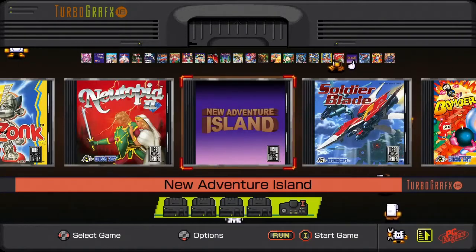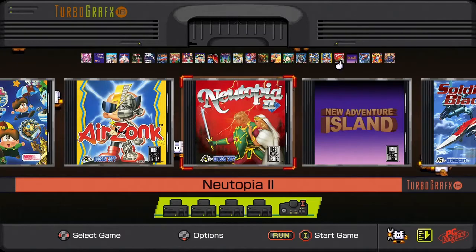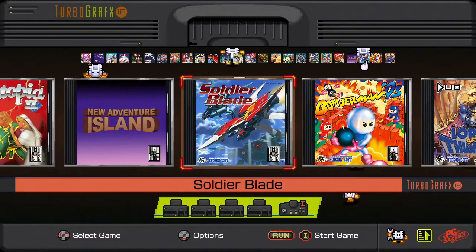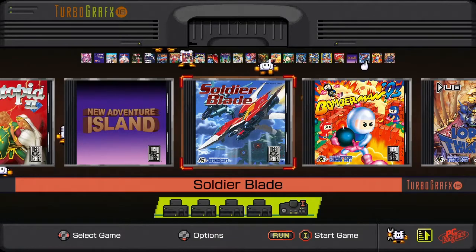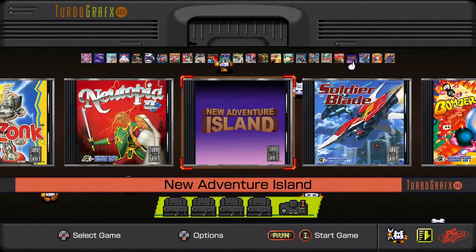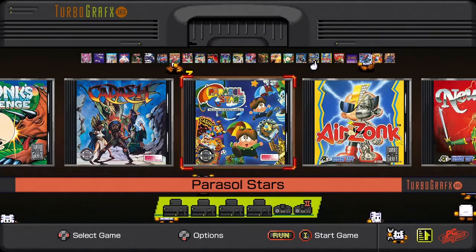Anyway, okay, where is this game? Bomberman 93. Interesting. I feel like a lot of TurboGrafx games were suffixing their games with the year. Also, look at the bottom. See the consoles in the bottom row? Watch what happens when we go over to New Adventure Island. A whole thing appears on the back. I wonder if that was an add-on module for the original TurboGrafx. I know the TurboGrafx also had a CD attachment.